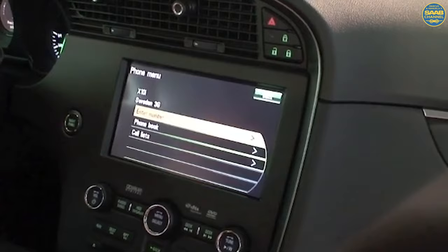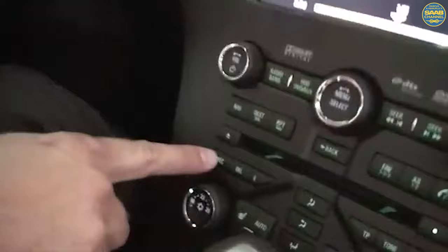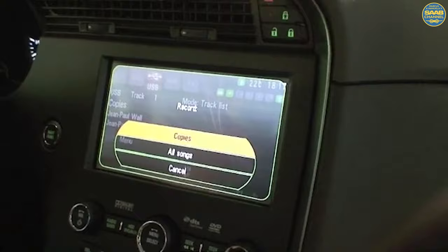What else? Well, of course, a lot of settings. What we didn't really show at the same time is how convenient it is to copy music. You have a rec button here. So you push the rec button, and then you get a question, should I copy this one or all songs? And then you just choose that, and you copy it to the hard disk drive. This would be copying, in this case, songs from your phone to the hard disk drive. Correct. Yeah. So that's a rather neat feature.